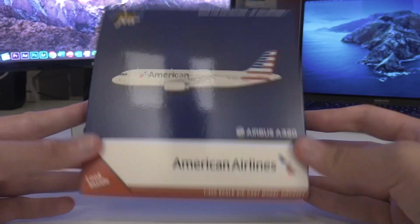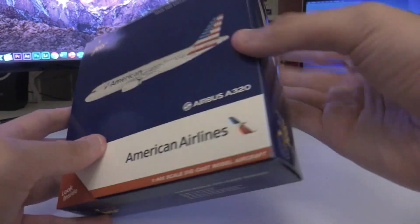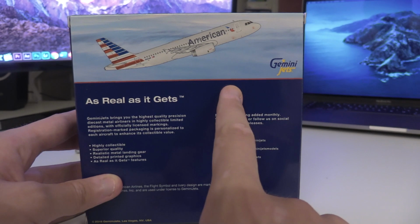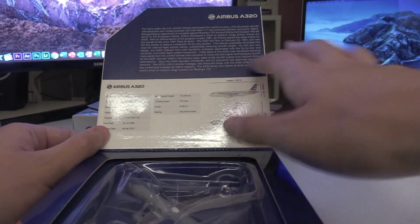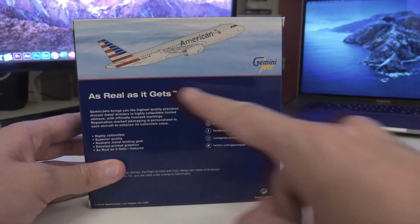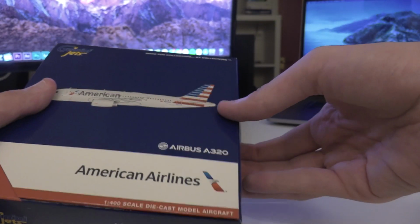First off, taking a look at the box, you can see this is the very basic Gemini Jets box. It's the classic box. We've got the art on the front with the American Airlines logo, A320. We've got the flap, of course, with the information on there. Around the back, we've got as real as it gets. This is the only thing that has changed in the years. The box design is a lot more linear now. On the inside of the box, the information used to be a lot more messy. It's a lot more clean, a lot more tidy, and the same goes with the outside of the box, especially here. This is a straight line. I think it used to be like a diagonal line or something. Then we had this image right there. But yeah, we have the American A320. I guess we're just going to go ahead and unbox this.